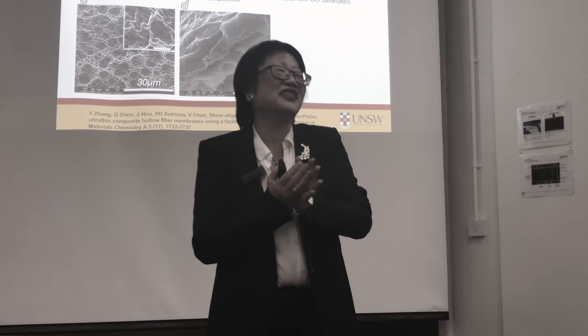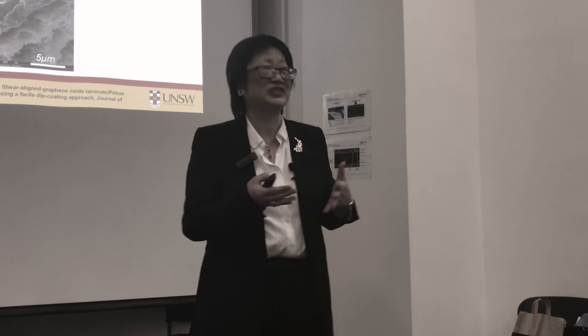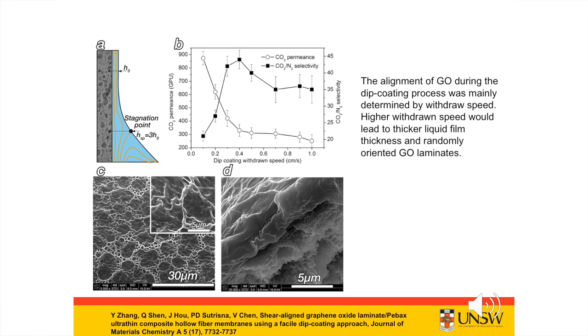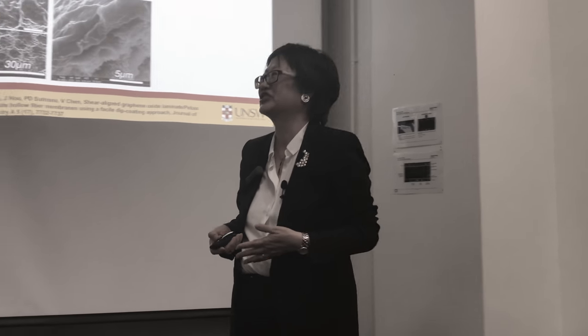So how do we actually get the alignment? One of the things that we explored is changing the withdrawal speed during the coating. It's basically a pure hydrodynamic issue. If we get the stagnation point of the draining fluid to be slightly smaller than the lateral size of the graphene oxide, the sheets are pulled by the surface tension into parallel alignment on the surface. If the stagnation point in the coating is too big, the graphene oxide layers can tumble and crumple, and you start to get defects. So this is really a hydrodynamic issue about coating rather than a chemical issue.